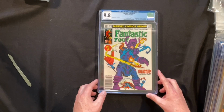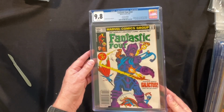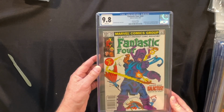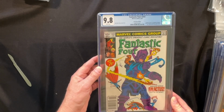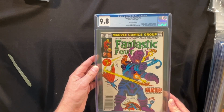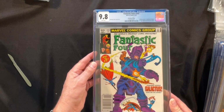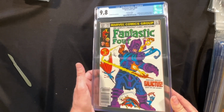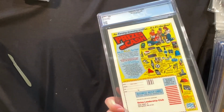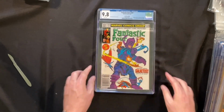Now, you don't actually come across these too much. This is basically a virtually perfect book from the early 1980s. This one says 1982. It's got Galactus, Terrax, Doctor Strange, Avengers, and Daredevil cameo. So with Galactus showing up in the MCU, this book was kind of a shoo-in for me when I came across it. So there you have it, everyone.